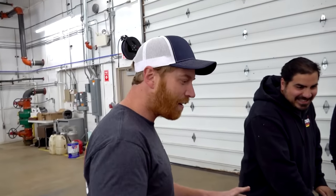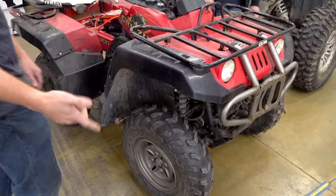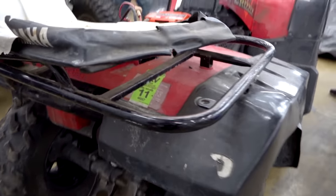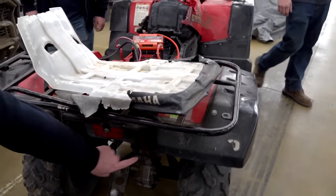It needs some stuff bolted down and some wires fixed and things like that. But I think it's going to work great. It's a beast. It's a 600. The four-wheel drive does work. Let me look all the way around on this sucker, dude. Whoa, last ran in 2011. It's been so long. That was 12 years ago, my man.